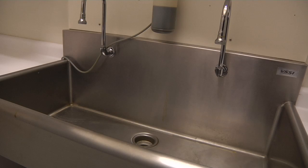Okay, so this is where the surgery process begins. This is where the doctors come in to scrub and prepare to do surgery. We talked about before how important sterility and cleanliness is. Well, here we have a sink where the surgeons scrub up, and then they move into the surgery room and they gown up for surgery.